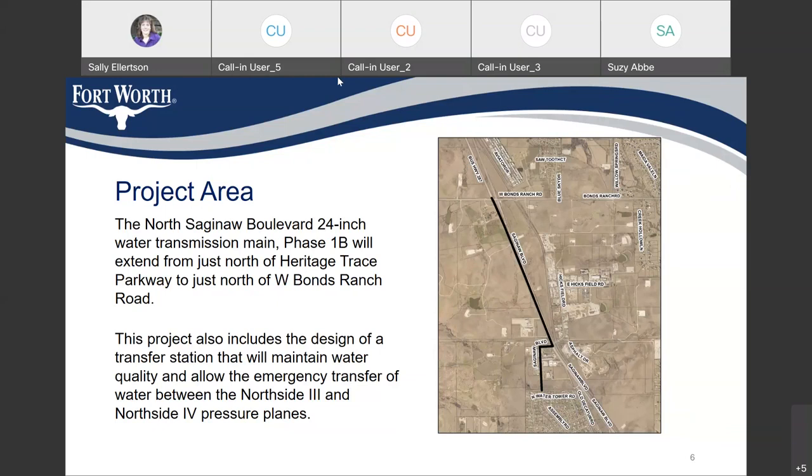So from Heritage Trace Parkway all the way to here, and then it bumps toward Ennis Steel, and then it goes back to your property on the end again, to go back to 287. So we're talking about here to this point. I don't know if you see my cursor, and then back here to this portion.